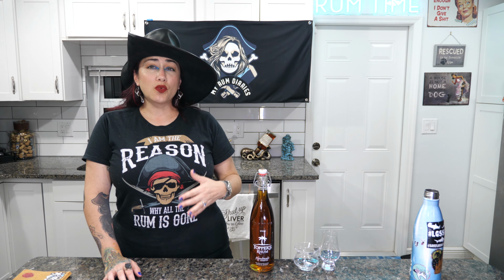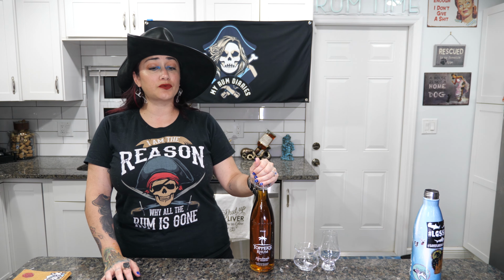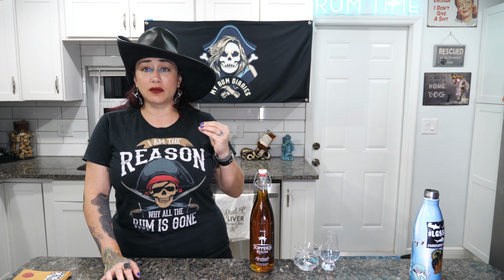The only thing that kind of surprises me is that they do spell rum R-H-U-M, like the French version, which is typically used in rums that come from sugarcane juice. This is not from sugarcane juice. This is from blackstrap molasses or C-grade molasses.